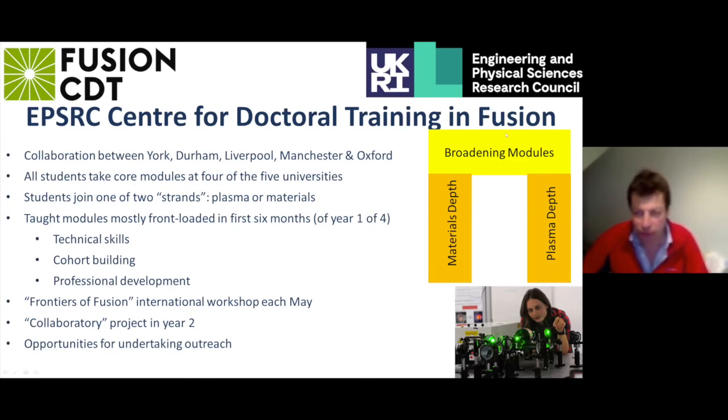You do a bunch of core, what we call broadening modules, initially that everyone in the program does, and then you go and do more in-depth modules, either in materials or plasma physics. Those taught modules are mostly front-loaded in the first 6 months of the first year of 4 years. It's a 4-year program.